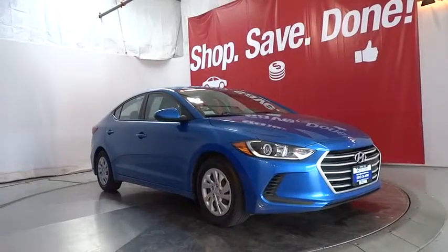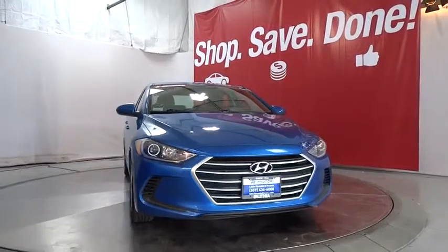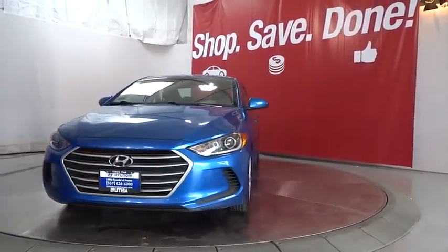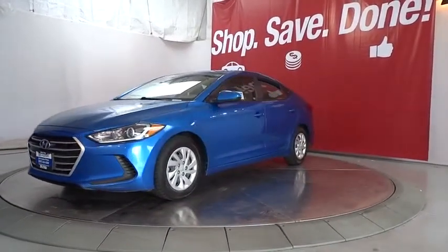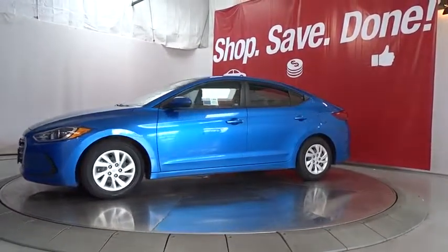The 2017 Hyundai Elantra. The Elantra boasts the most interior room in its class and gets an exceptional 35 mpg. With its luxurious standard features, the Elantra is an easy choice. This vehicle has less than 50,000 miles. Here are some of this vehicle's great options.